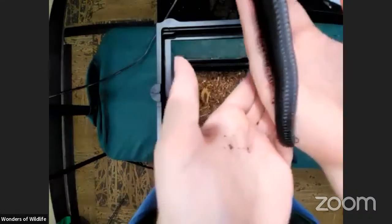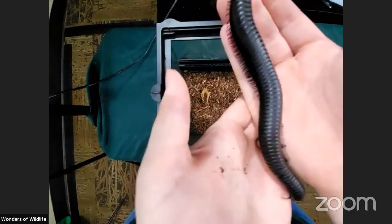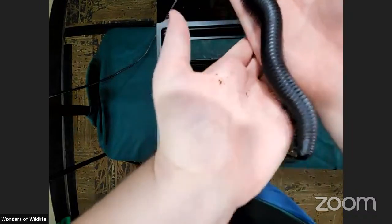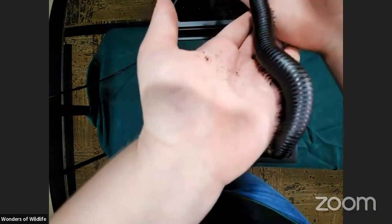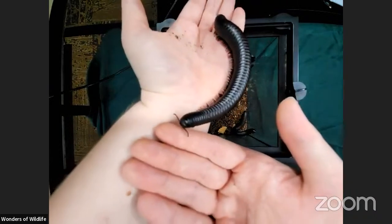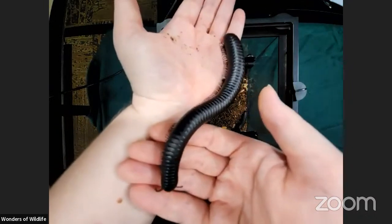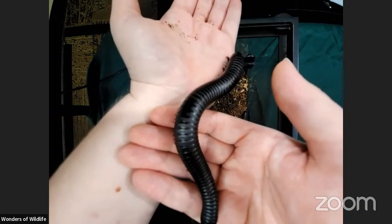But does anybody in the chat have any guesses on how many legs these guys have? Can you see all of his little legs moving? How many legs do you think they have? I'm seeing a lot of guesses, a lot of really big numbers. 100, 1,000. Oh my goodness, 1,000,000. So many good numbers.